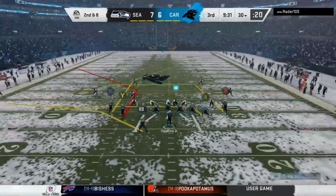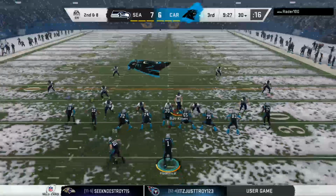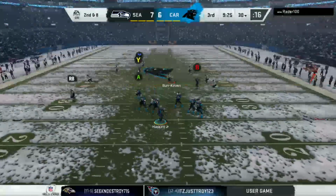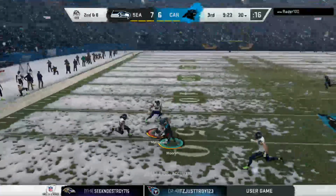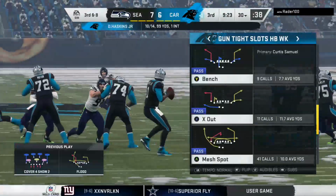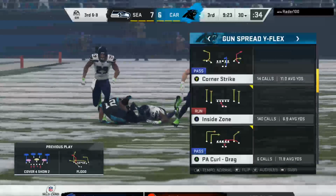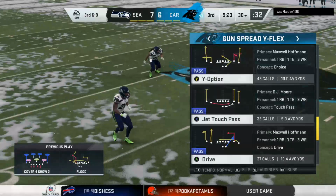The last run got a couple. Here's second and eight. Now Haskins to throw on second down. And that'll be incomplete. Took a pretty good shot as he tried to pull that one in. Couldn't hang on. Third down. We saw this a lot in the first half, and it continues.